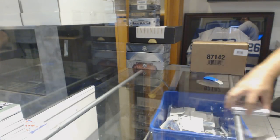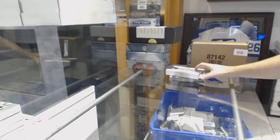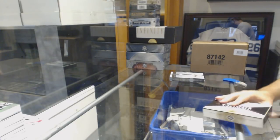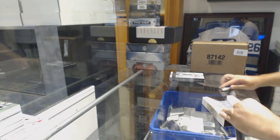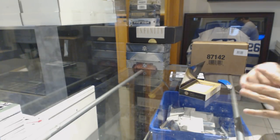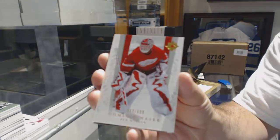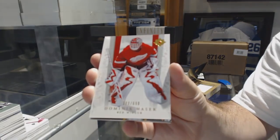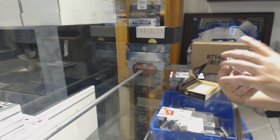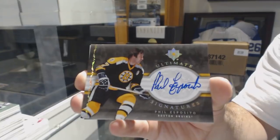All right, well, now we are getting on to the larger items. Let's start with these two, the older of the largers. Ultimate Collection 6-7 and 012 Premier. We've got for the Red Wings, Dominic Hasek, 399 base. For the Boston Bruins, Ultimate Signatures, Phil Esposito.